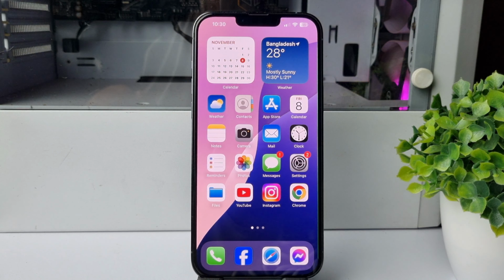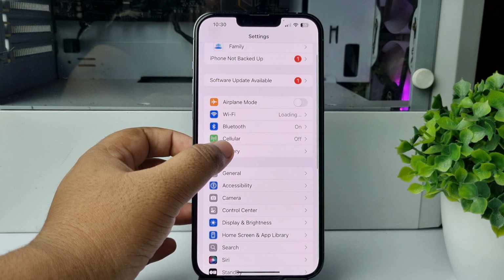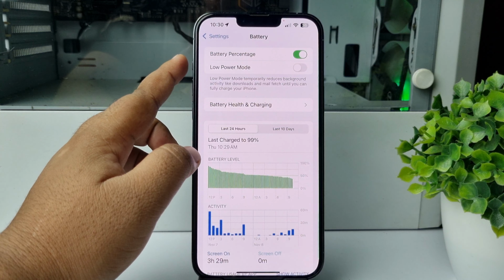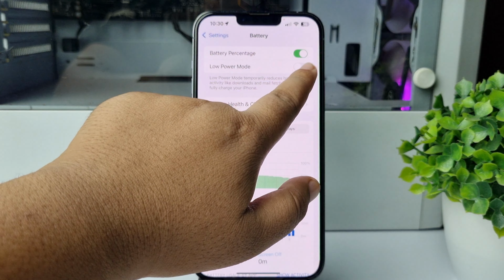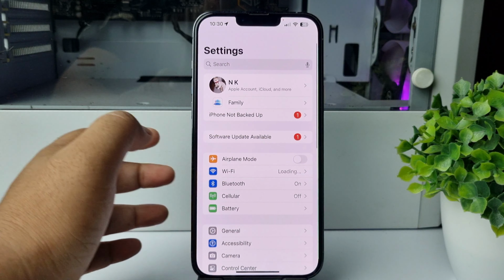And here's how to fix the personal hotspot keeps disconnecting automatically problem on iPhone. The first solution is turn off low power mode. Go to your iPhone Settings app and tap on Battery. Here you will find Low Power Mode. Make sure to disable Low Power Mode and then go ahead and check the issue.